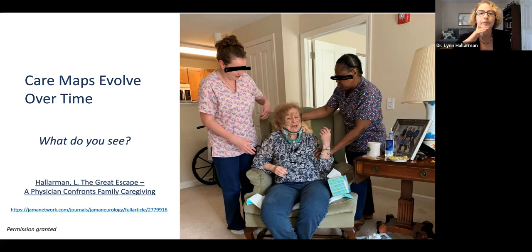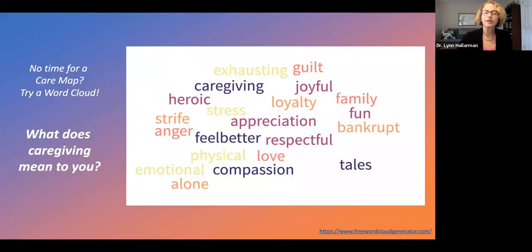Next picture. Okay, and this is just a word cloud, and I gave the link at the bottom of the slide. It's just fun, and if you're stressed out at work, or if you're trying to figure out your own caregiving, I highly recommend that you do a word cloud. Or if you're not getting anywhere with the family or a patient, have them just put down words and put it in a word cloud for them. It actually can be quite joyful and therapeutic to do it.